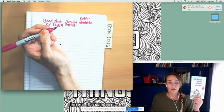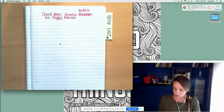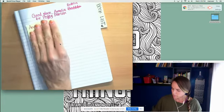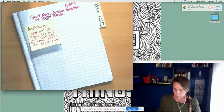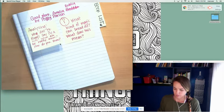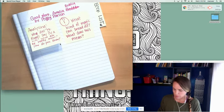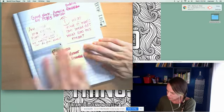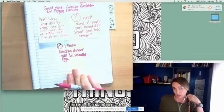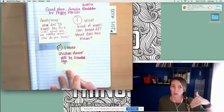Okay, so when I think about this book, we did a few different things. I'm going to take out the sticky notes to remind myself. I did some analyzing. I did some questioning. And I made a prediction, which is here. Okay, so it's always good once you finish the book, take out your sticky notes, put them on a page. You can stack them on top of each other if you want to save space, but I only had three in this book, so I'm just going to put them all on one page.